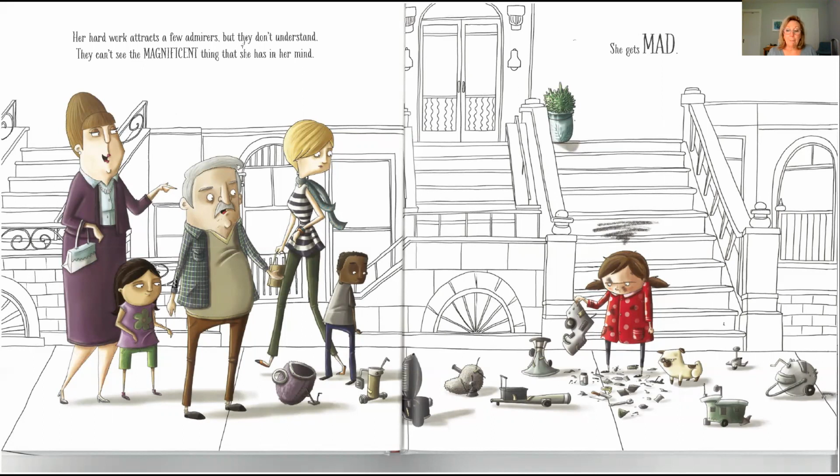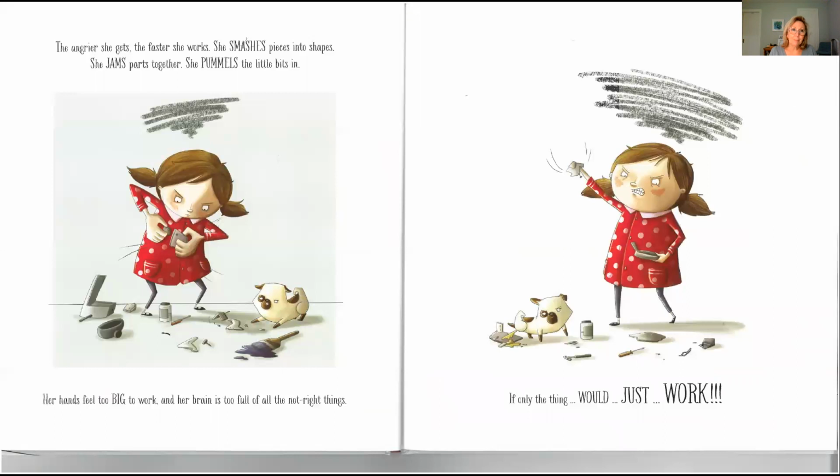Oh, and she gets mad. The angrier she gets, the faster she works. She smashes pieces into shapes. She jams parts together. She pummels the little bits in. Her hands feel too big to work, and her brain is too full of all the not right things. If only one thing would just work. Gosh, she's frustrated. It looks like the puppy's being a little naughty there.